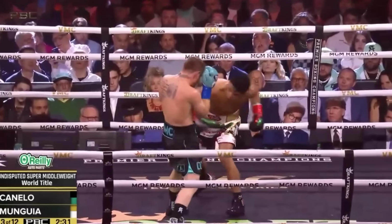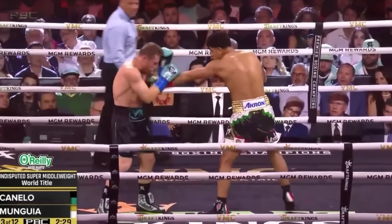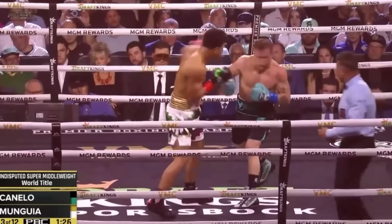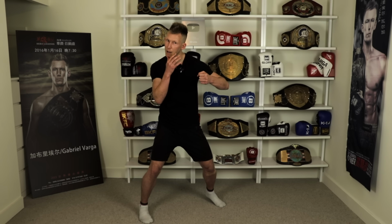In the beginning of round number three, we see both fighters just standing right within punch range, really high guard, protecting themselves so well. It's really impressive to see these guys at such a tight range, willing to just stand there and exchange. And Munguia is doing a great job now at opening up with a block and getting into his counters. Those counter shots are coming and he's so fast.